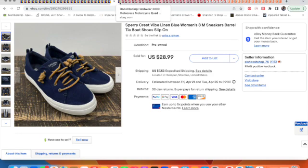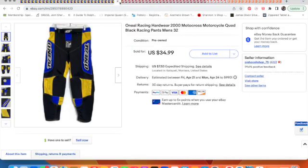And then the last sale for the last two weeks was these O'Neill Racing Hardware racing pants. When I had looked them up at the store, I felt like the comps were higher, but maybe I wasn't looking at the right thing. But they sold for $35 minus the 15%.